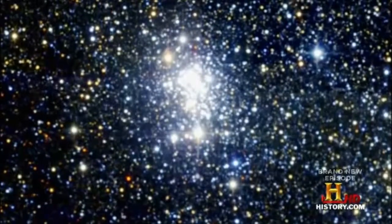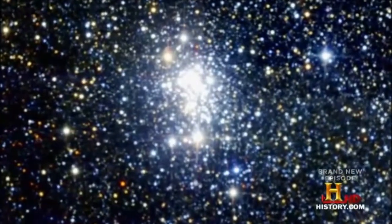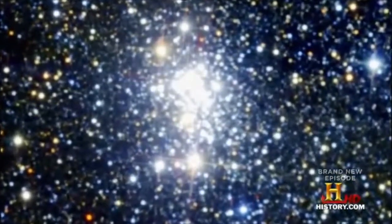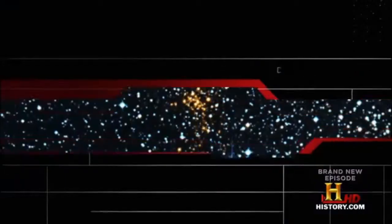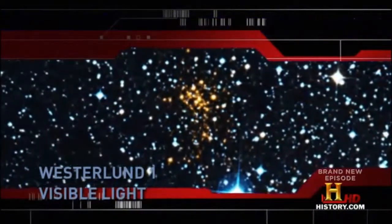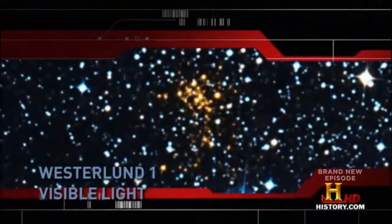Westerlund 1, a supercluster with a total mass 100,000 times our Sun. Westerlund 1 right now holds the world's record for the biggest known young cluster. It has about 100,000 stars, and what's really odd is for a long time we didn't even know it was that massive.